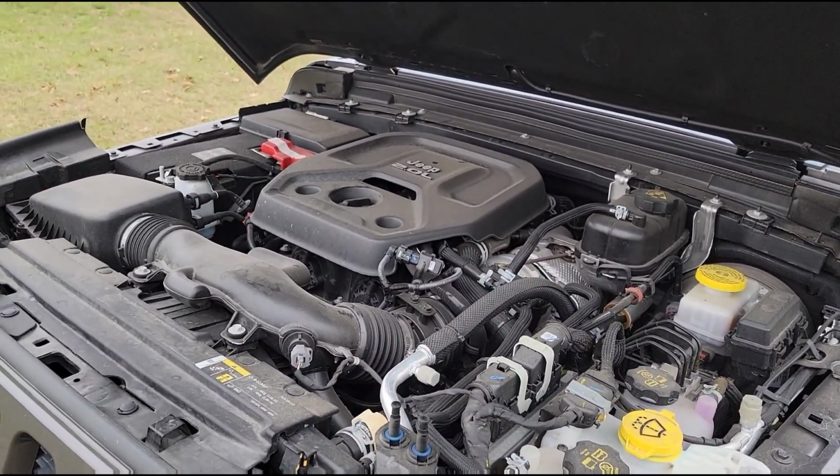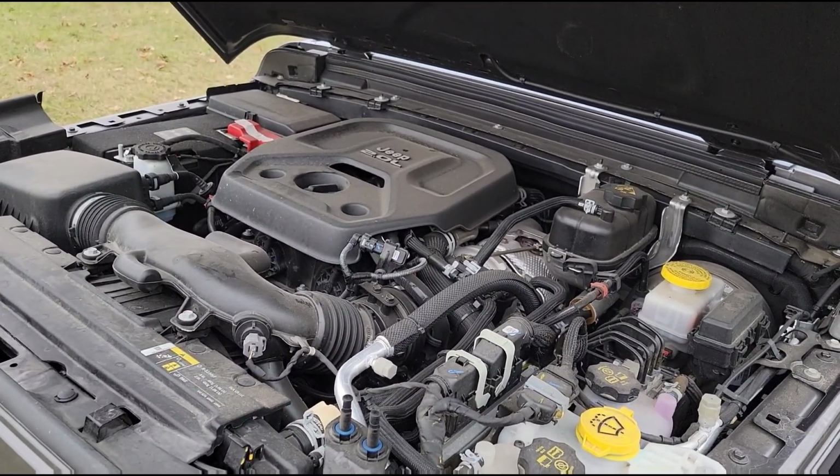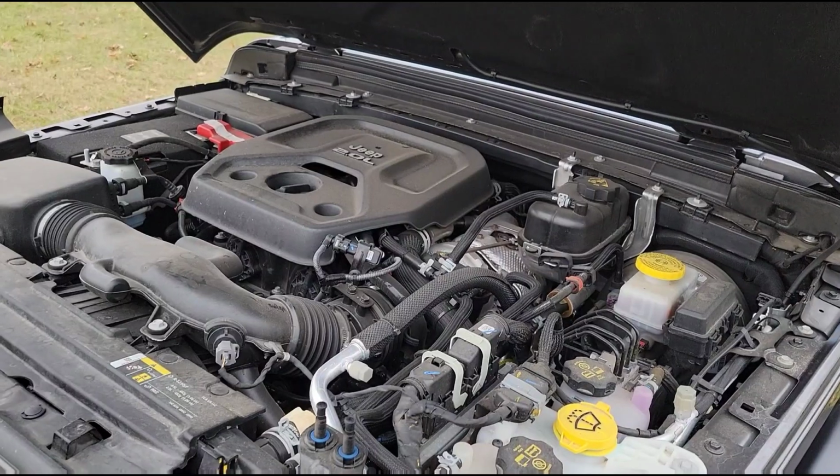So it's about a 35-minute drive from the dealership to my house. And then from my house to work is a 35-minute drive, 3 different cities, by the way.